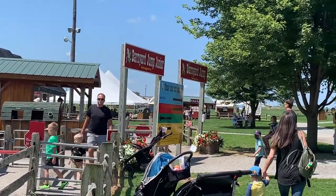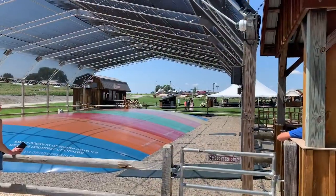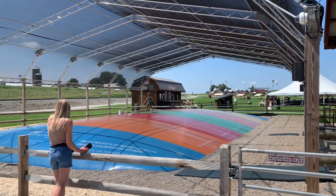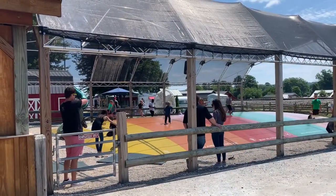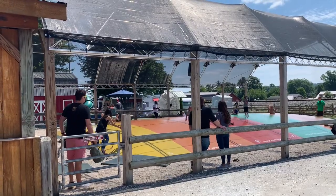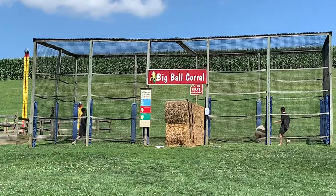Cherry Crest Adventure Farm here in Lancaster County, Pennsylvania. Barnyard jump. Oh, he has it all to himself. Lucky, lucky him. This one's a little more active. Fun times. The big ball corral.